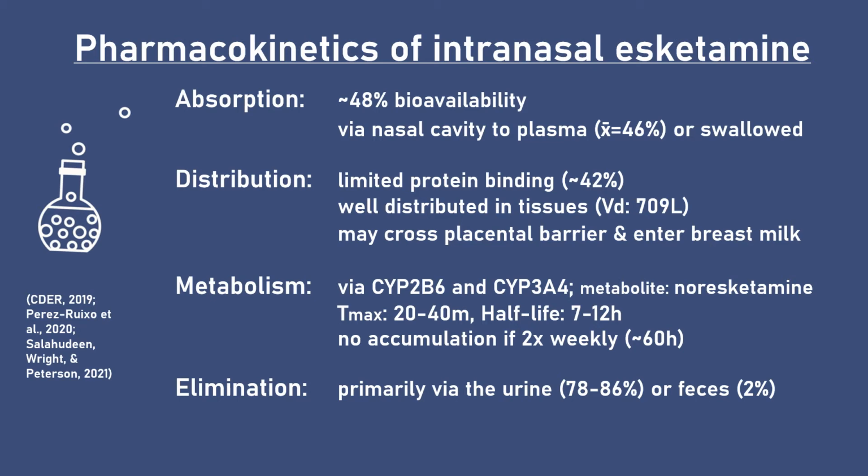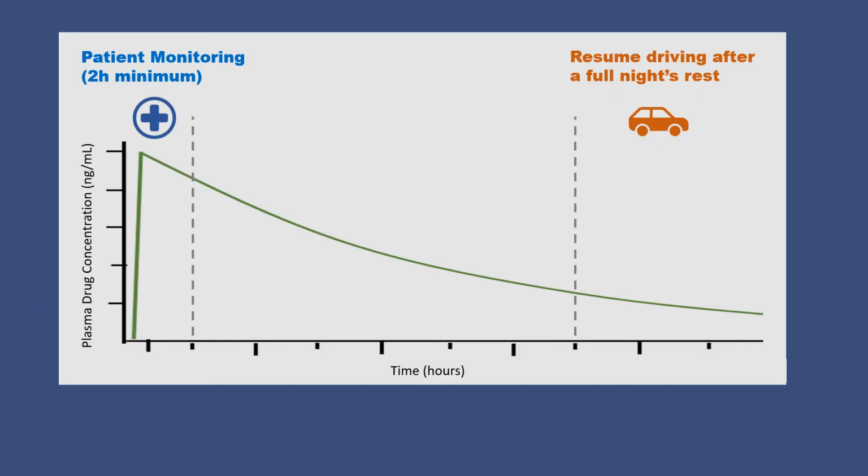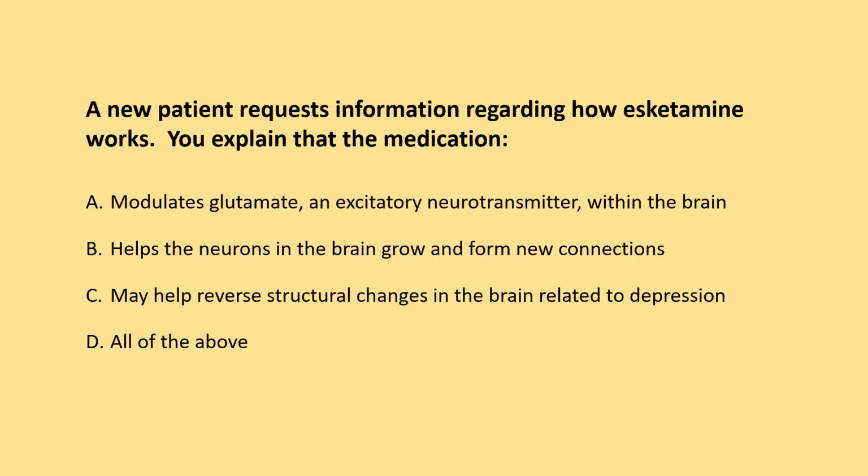For people of Asian descent, elimination can be slowed. This isn't well understood. After administration, the patient is monitored for at least 2 hours or until symptoms of sedation and dissociation are resolved. During that time, medication levels in the blood are the highest. The patient shouldn't drive until after a full night's rest, represented by the second dotted line. You'll notice that serum medication levels are much lower by this time.